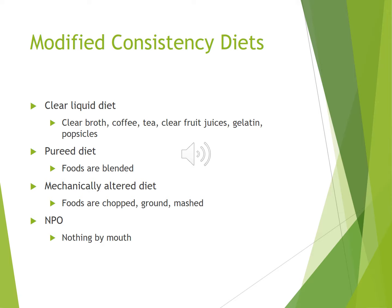Pureed foods, those are blended foods for a patient that may have difficulty chewing. Mechanically altered diet, the foods are chopped up, and it would be similar to having ground beef. And NPO is, of course, nothing by mouth. And again, we will have a little activity we'll do as we meet as a class to discuss and go over these types of diets.